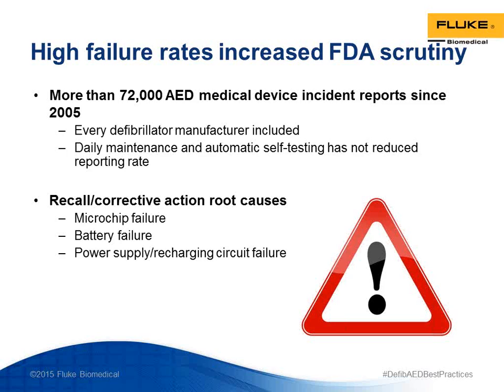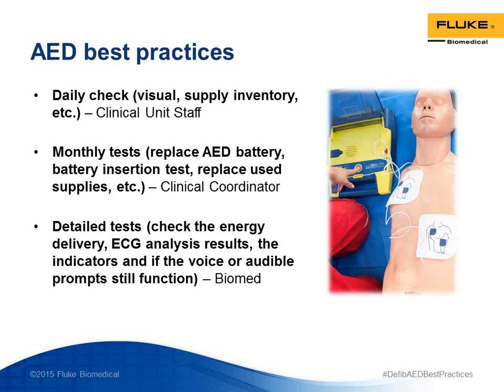The problems associated with many of these recalls and reports included design and manufacturing issues, such as inadequate control of components purchased from other suppliers. Some of the root causes of these failures have been microchip failure, battery failure, and power supply and recharging circuit failure, to name a few. A lot of these failures reported could have been solved by performing preventative maintenance tests. And hopefully a lot more will be solved now with the new FDA regulations.